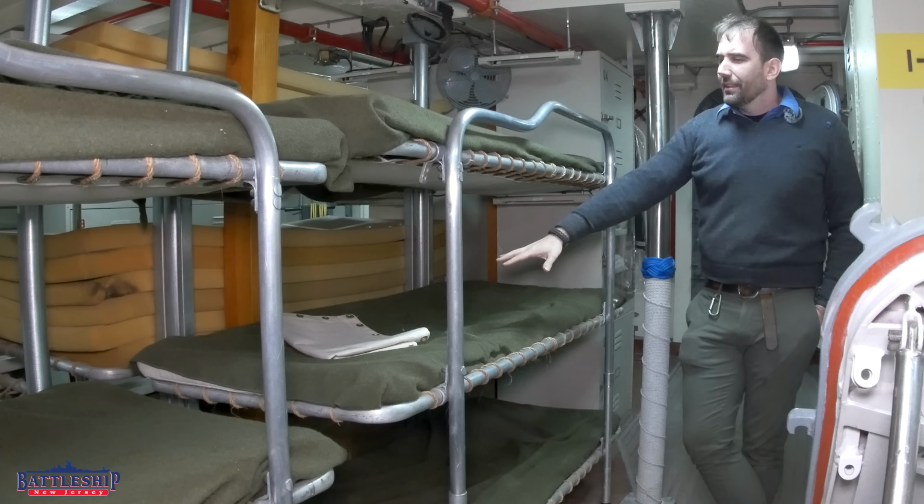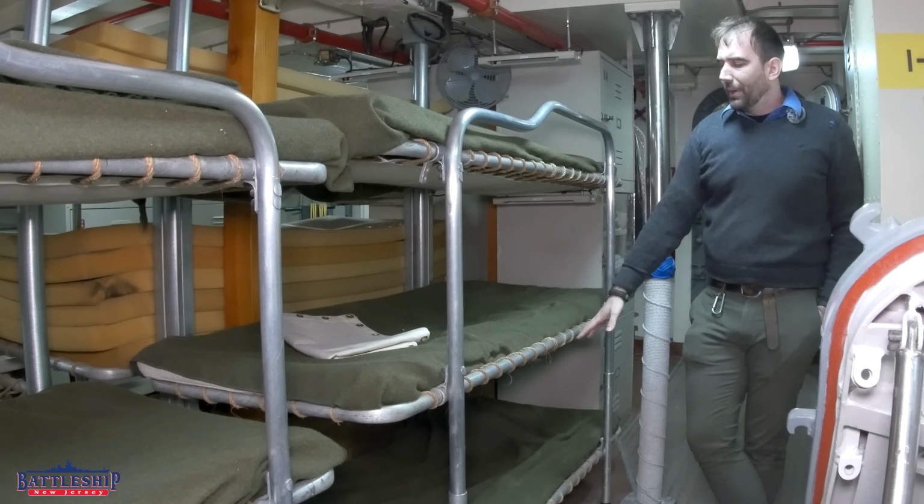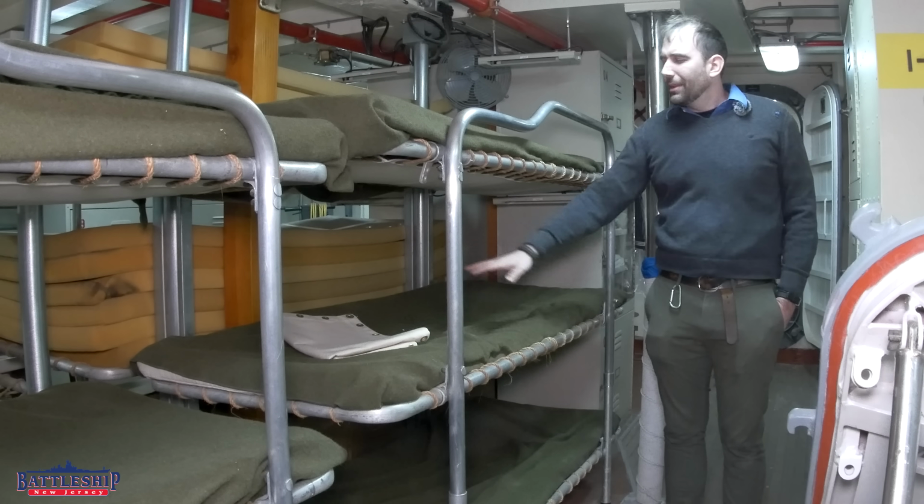Second rack is a little bit better. The bottom rack, you're definitely going to be dry, but you've got all these guys with smelly feet coming by you. Maybe you don't want that one.